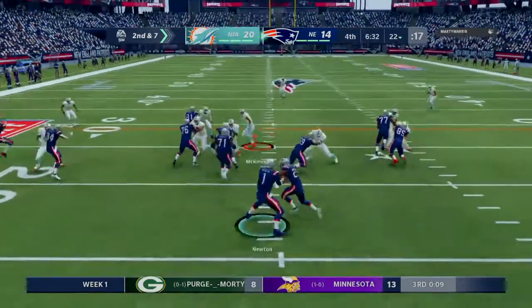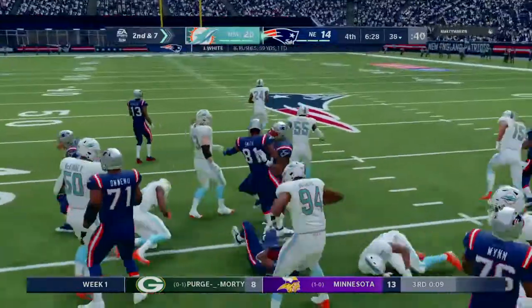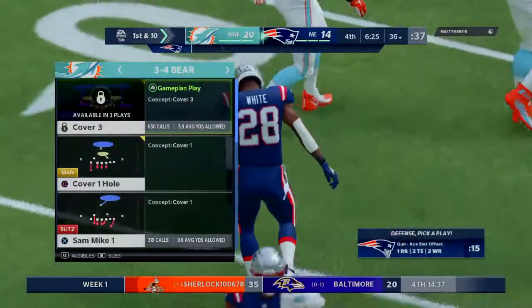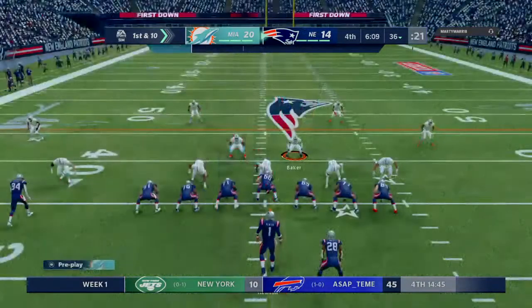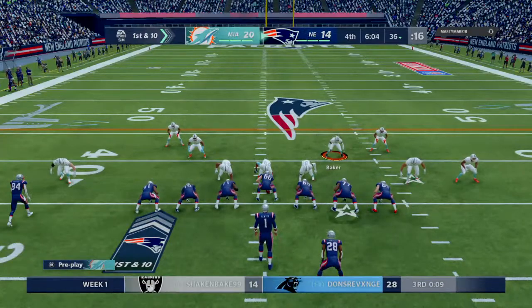Running out of the gun with White. And they're able to get this one across the 35. Give him 14 on that one and a first down. We'll definitely see some open running lanes, and he's taking advantage of it right now, but that shouldn't be a surprise. Defense has the lead. They're playing for the pass first.